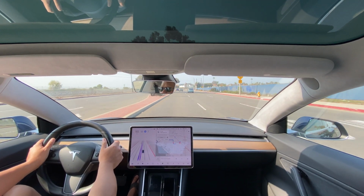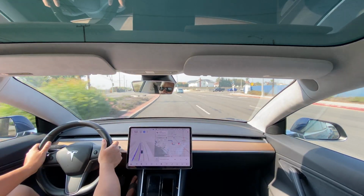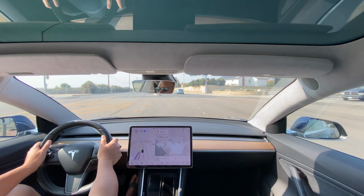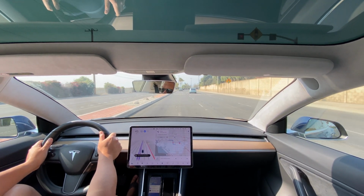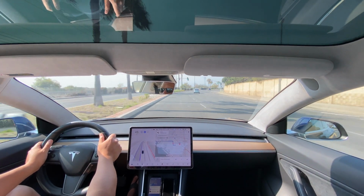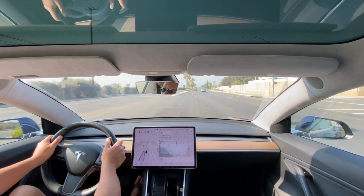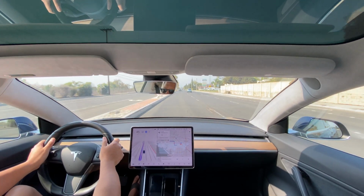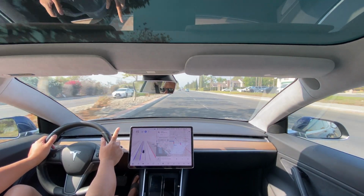Going through this construction area again. The last time we did this, I had an intervention because it felt like it was going to introduce itself to the site. Okay, so it must have seen something and slowed down. Maybe the speed limit changed. We're now in Westminster, Bolsa Chica in Westminster. Not this light, but the next light we're going to make a left.